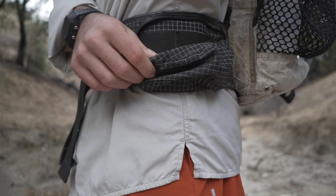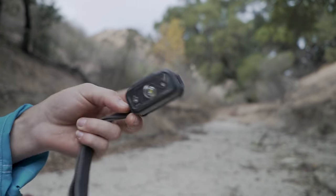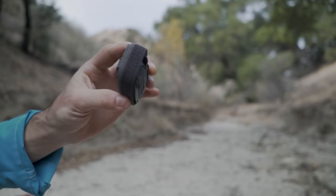In my hip belt pocket, I kept a Black Diamond Spot headlamp. This was more than enough for me for light night hiking and doing things around camp at night.